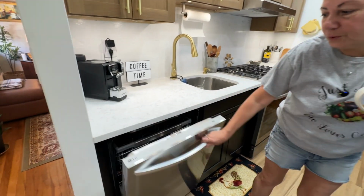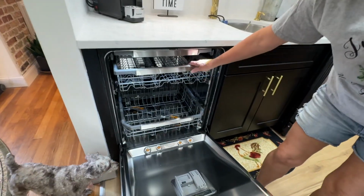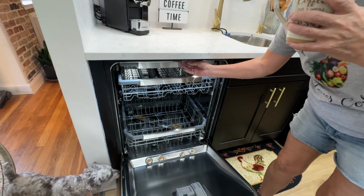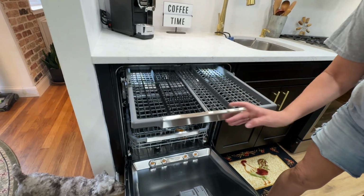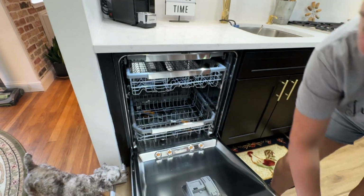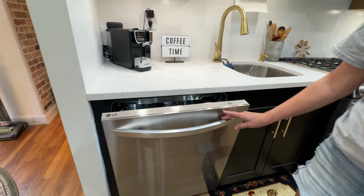This is a beautiful LG dishwasher. Vinny loves this. My husband picked it. I let him because he's into this stuff and he wants to show everyone his top knife rack. I wouldn't know about this because he does it when we load it. Vinny does it. He likes that. So that's a beautiful LG and all the controls are here.